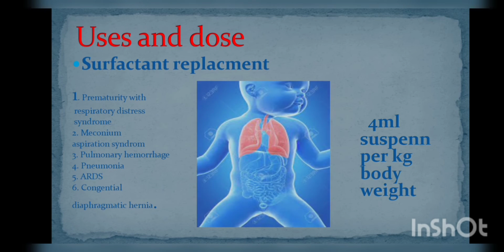Uses and dose of Survanta. Prematurity with respiratory distress syndrome, meconium aspiration syndrome, pulmonary hemorrhage, pneumonia, ARDS, and congenital diaphragmatic hernia. The usual dose of Survanta is 4 ml suspension per kg body weight according to the dosing chart.